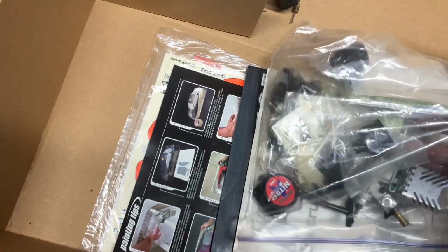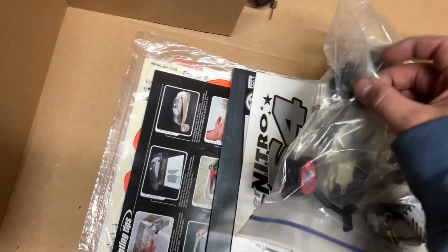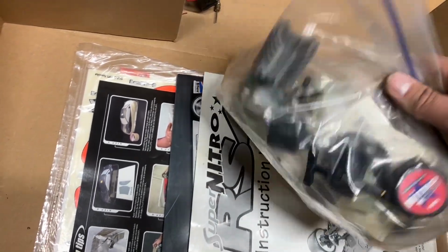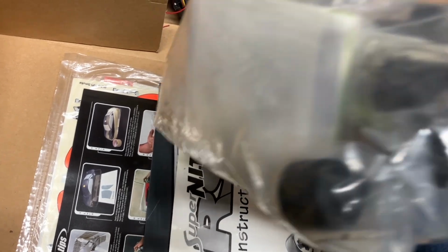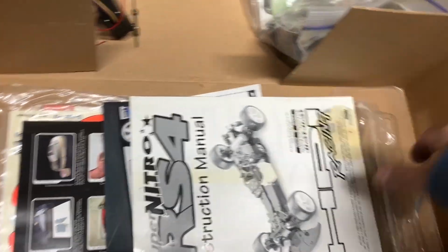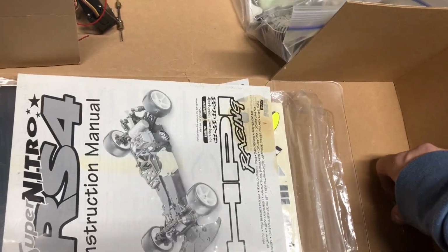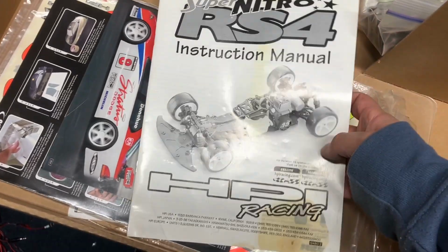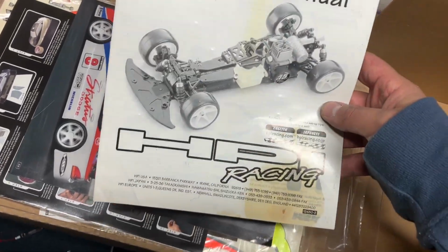It's pretty cool. This box does have the original A-arms or shock towers. It's got some gears in there. I don't know what parts these are, too. We'll have to get into this box soon. Oh, another tool. I'll put those in a bag so I don't lose them. The original RS4 Nitro manual. Check that out.